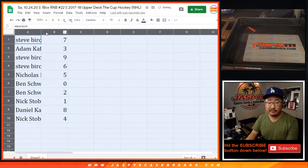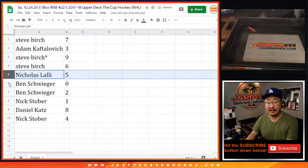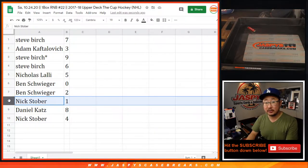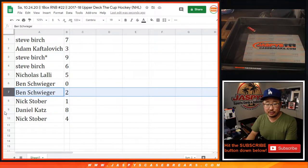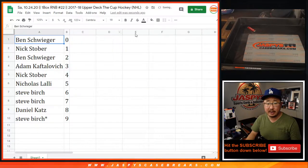All right, Steve with 7. Adam with 3. Steve with 9 and 6. Nicholas with 5. Ben with 0. So you'll get any and all redemptions in this one box break that we're about to do, including one of one redemptions. Nick Stober, you'll still get live one of ones. Ben has 2, Daniel with 8, and Nick with 4. So let's sort these by column B, by number.